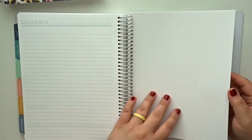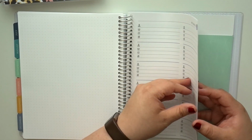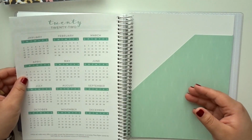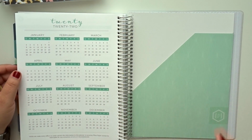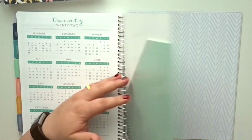So then at the end, you have dot grid paper. I think you only have like 4. 1, 2, 3, 4. Contacts page, a password, and then 2022. Wow, it just sounds so weird to say it. And then you do get a folder, a two-sided folder. I love this. It's a nice big pocket. And then of course the back of the cover.